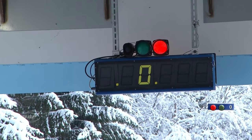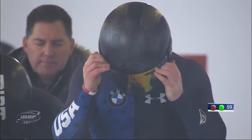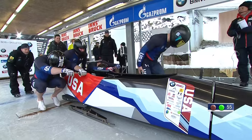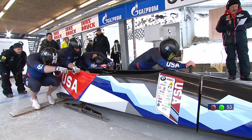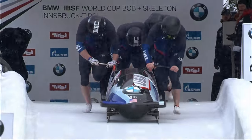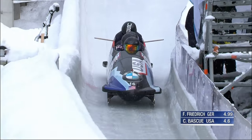Here we go. Again, now, let's see how quickly. Long wait for the lights. What's going on with the lights today? Well, now watch how quickly the Americans go, like the Germans, within 5 seconds. So that's just good strategy by the teams. Now let's see if these guys posted some unbelievable start times in training.